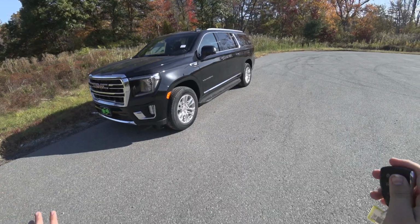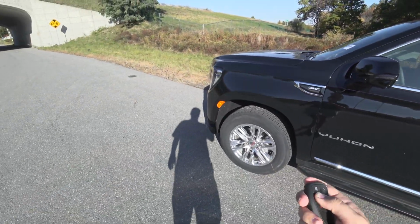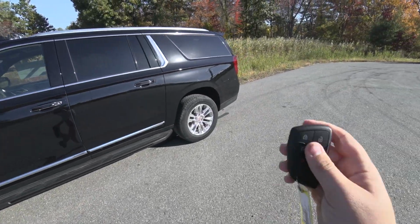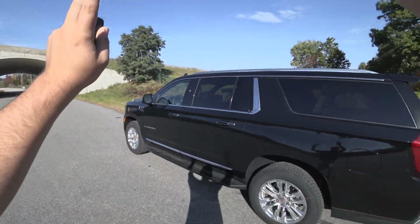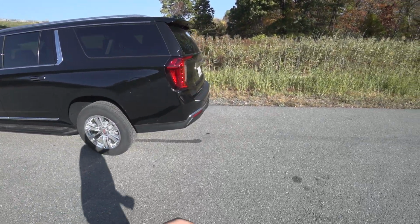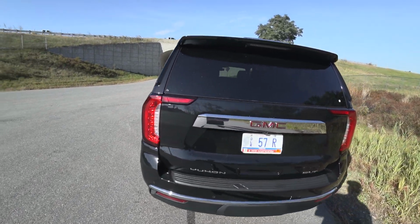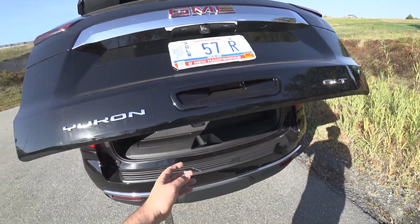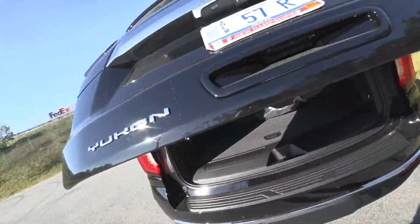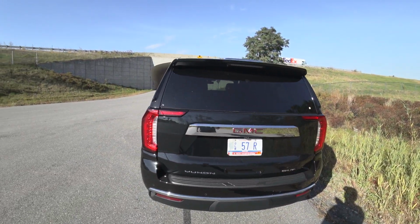Alright, so what I'm trying to do is cancel remote start. So when you hold unlock on the Denali, it drops all the windows down, which is pretty cool. Whoops. Why am I losing it? This is what I wanted to do.